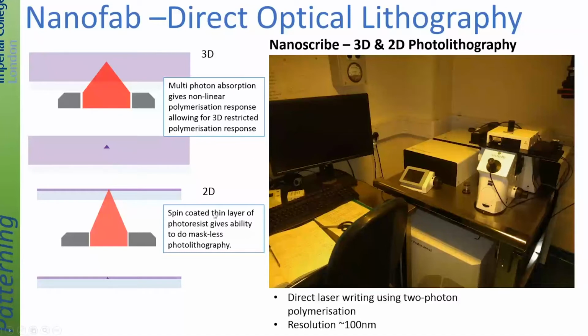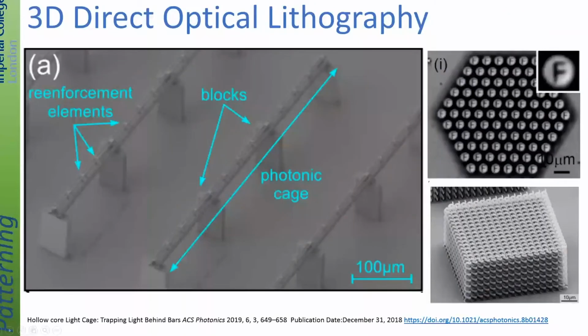It can also do 2D photolithography without a mask, which is quite useful if we're intending to do something once or twice and we don't want to pay the cost of a mask for conventional photolithography. So here's an example of some of the structures that you can make with this system. It has a resolution limit of around 250 nanometers. It's called a Nanoscribe. The naming may be slightly spurious, but 250 nanometers is reasonably good.